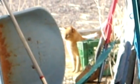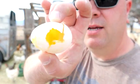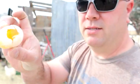Somebody got out. Well, of course, the cat that was suspected of eating eggs was gone yesterday. Didn't have a single broken egg yesterday. And she got out this morning and already somebody ate one of the eggs. So pretty sure that's the problem.